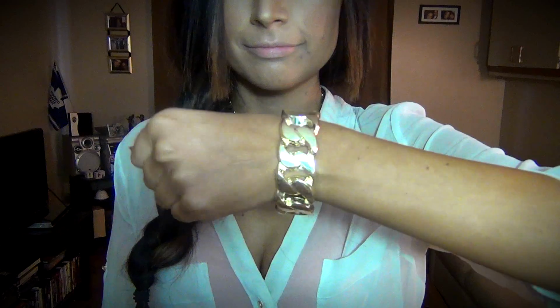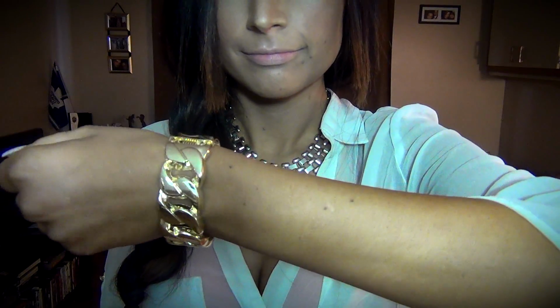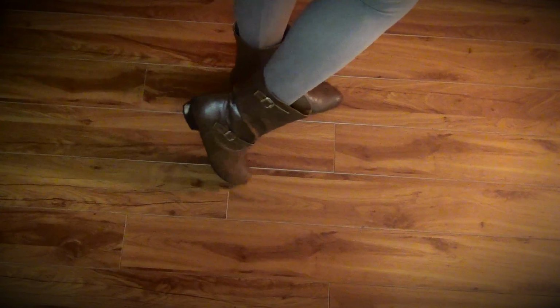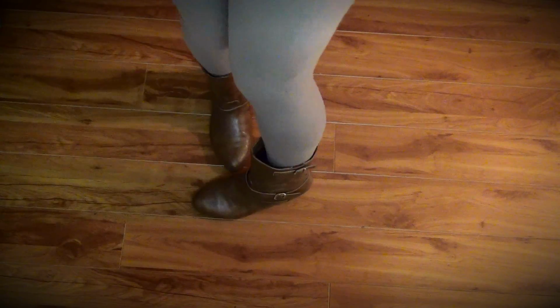This next outfit is more sophisticated but still comfy because I always wanted to be comfy in school, hence the leggings and sheer top. I paired it with this gold bracelet from Shop Glam Candy as well as this gold necklace that I love. I also paired it with these boots, which I got from Just Fab, and I absolutely love them.